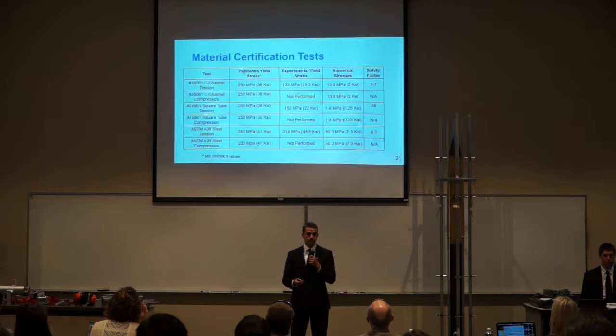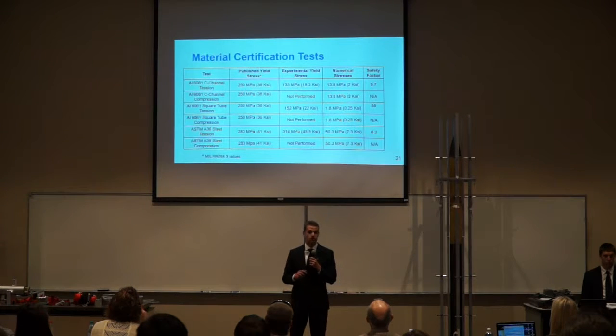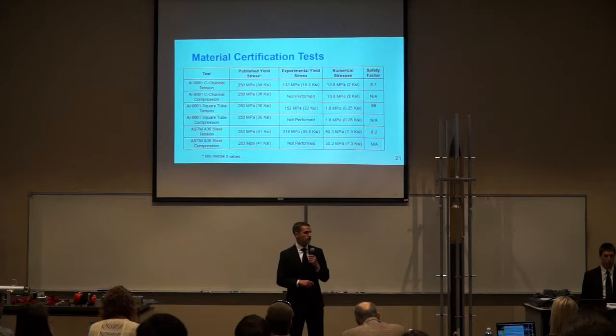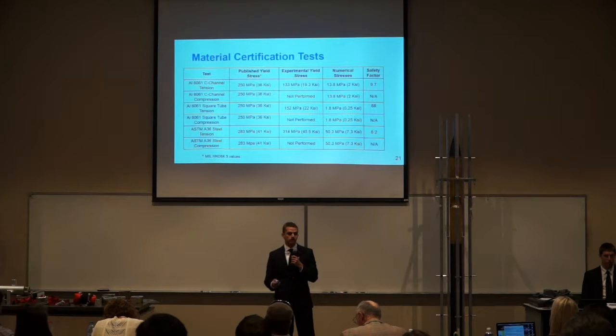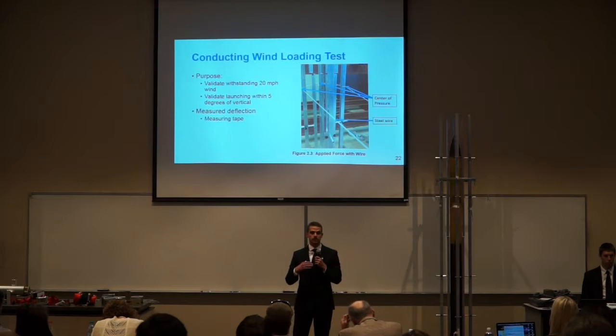Though we could not perform the compression testing, it is known that the compressive yield stress values are similar to the tensile yield stress values. So we feel that with our high factors of safety, the requirement of withstanding more than one launch is validated. Now I'll be discussing how we conducted our wind loading testing and the results from these tests.